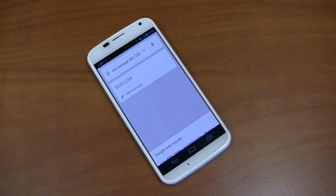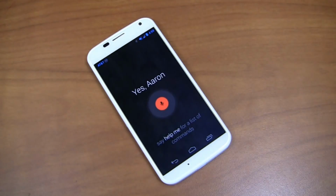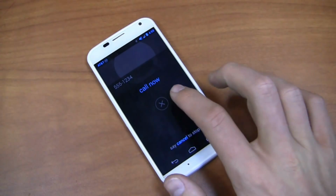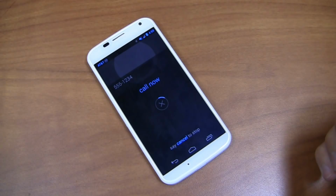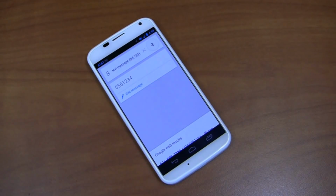Okay, Google Now. Call 555-1234. Calling 555. Cancel. 1234. Cancel. Cancel. There we go. And you can see it canceled. It took a little bit of prodding, some stern talking to, but it did cancel out. So you've got all this stuff here.